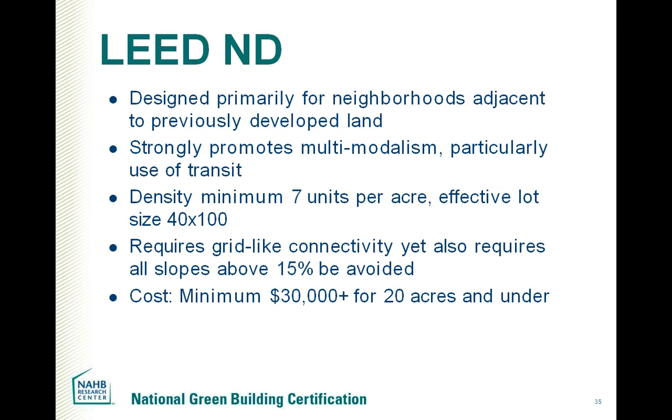Very briefly, LEED for neighborhood development. Quite honestly, there are two big differences between the two programs. The density minimum for LEED ND makes it not possible to use that green building rating system for many of the suburban and rural land developments. We did a 20,000-acre land development recently just south of Salt Lake City, probably some of the most innovative land development practices that I've seen in my career, and I'm a planner by training. And they just couldn't get that density minimum where they were, so that's a big difference. And the other is cost.